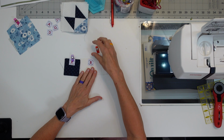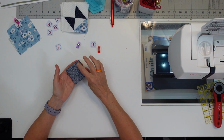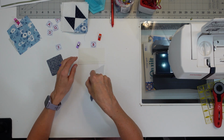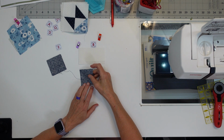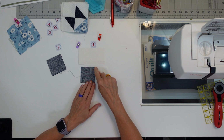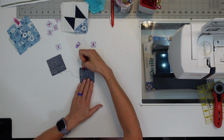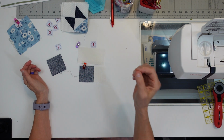Next we're doing our flying geese. So we're going to need B and E. And I have already marked the diagonal on the back. It's in red, it's hard to see. But we are going to grab a B, take our E, put right sides together on the left here. So our diagonal goes from the top middle to the bottom left, sorry. And I'm going to do all 4 of mine at the same time. And then we'll come back, we'll trim it up, and we'll iron it.